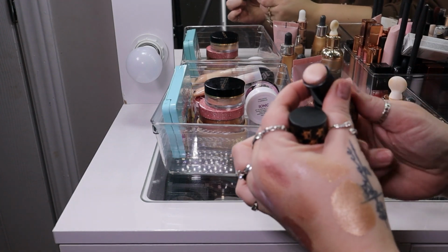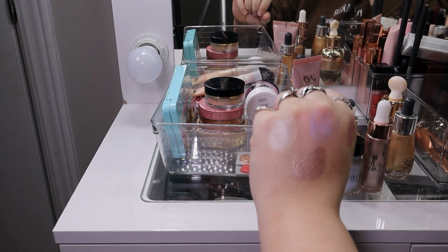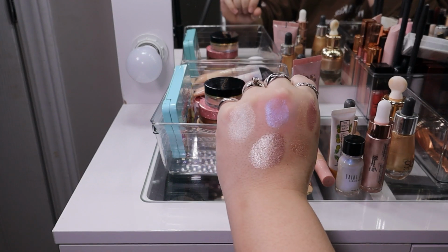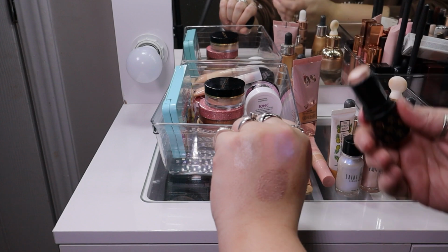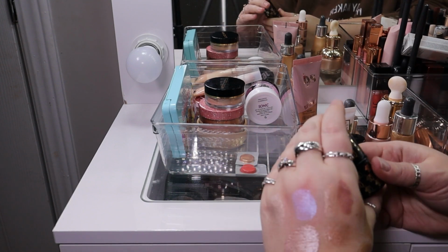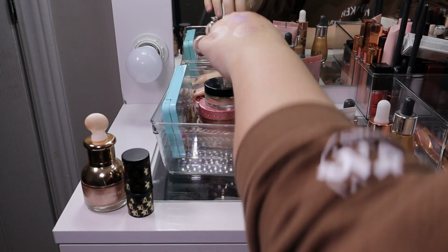So this is from I don't know what company. Really pretty white icy highlighter, and I don't have another one like this, so I kind of want to keep it maybe. Okay, so these two are maybes.